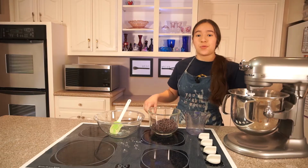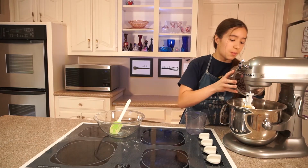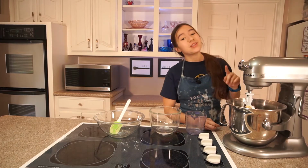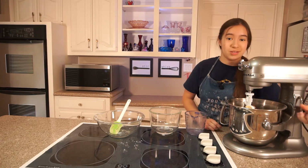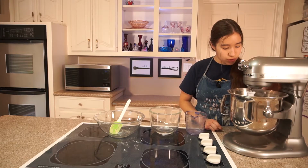And then after you mix in the walnuts, add in 2 cups of semi-sweet chocolate chips. And I'm using semi-sweet because that's the type of chocolate that they said they use to make the cookies. Wow, this looks super chocolatey.